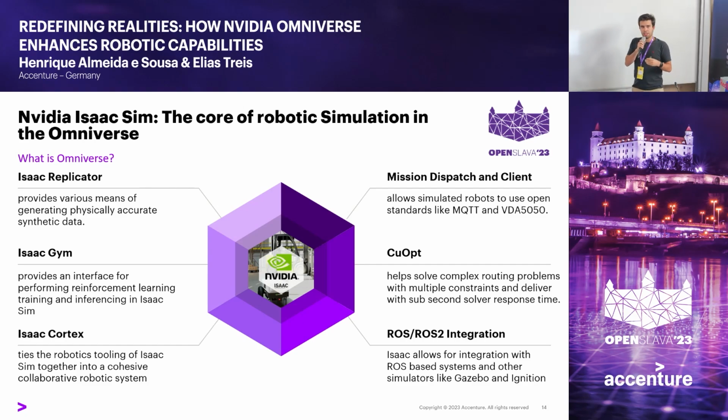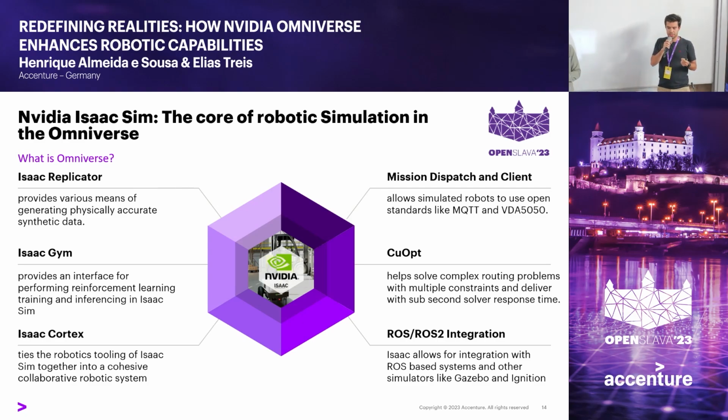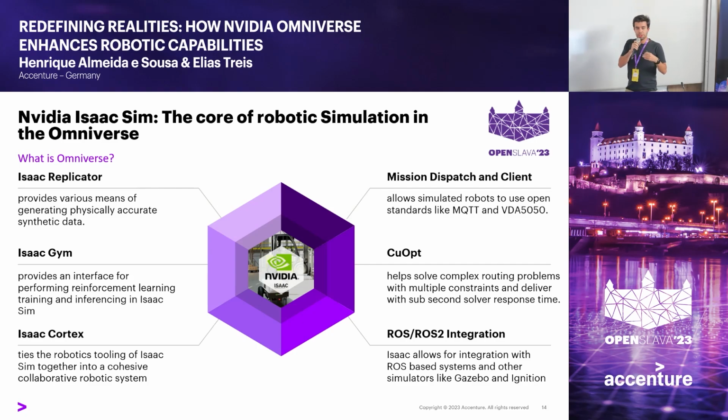Mission Dispatch and Client. Most of you might not know what VDA 5050 is, but VDA 5050 is a standard right now for AMR communication, which is a really fragmented market. And in NVIDIA Isaac Sim, you can simulate this communication. cuOpt is used to optimize routes, and most of you might not know what the vehicle routing problem is, a really well-known problem in the optimization community, and NVIDIA has its own approach to solving it. And lastly, ROS and ROS2 integration. ROS, for those who don't know, is a robotic operating system. And it's basically the language and programming style that allows us to program robots. And most robots in research are programmed in this way. And also some in industrial applications even have this as their core capability, core backend.